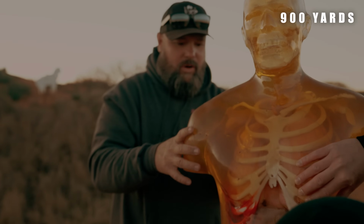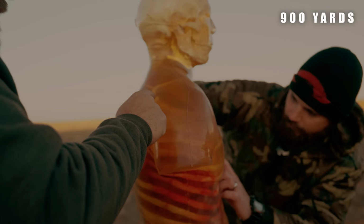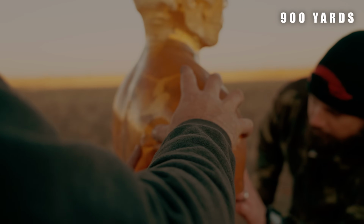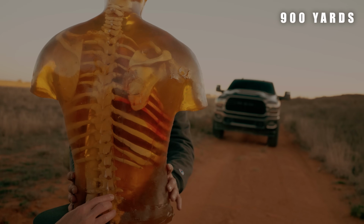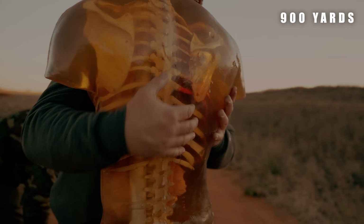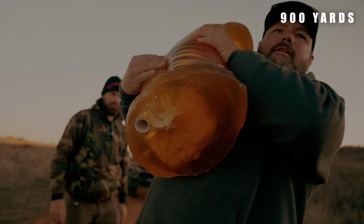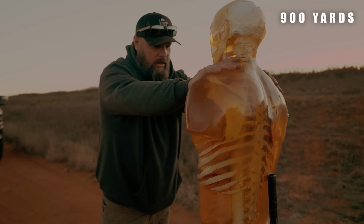If you want to come over here, check this out. It came out of the shoulder. Even look at that, man. I mean, that wound channel is all of your shoulder. Like, it just doesn't exist anymore. But what was weird to me is I thought we saw all three of those come out. Right. Did they come out the bottom? It legitimately ripped his shoulder off at 900.